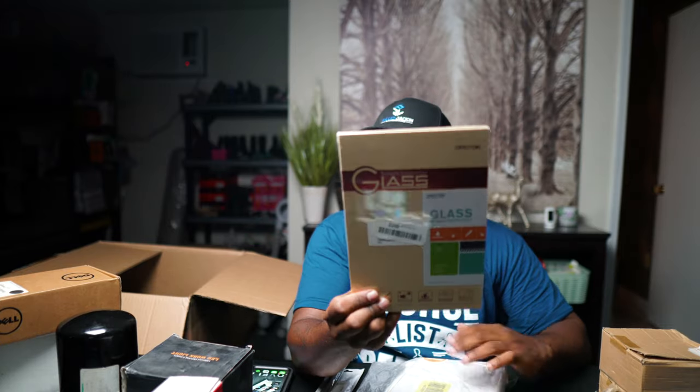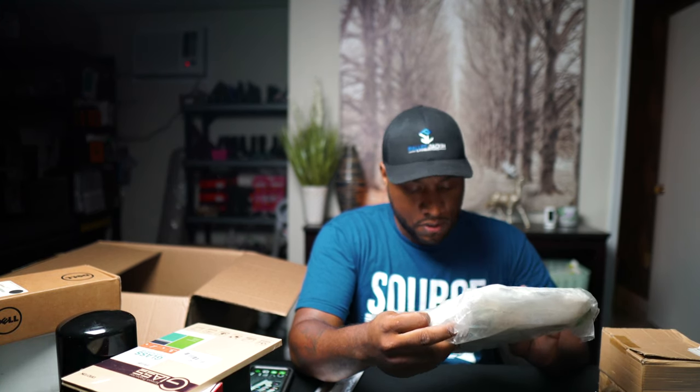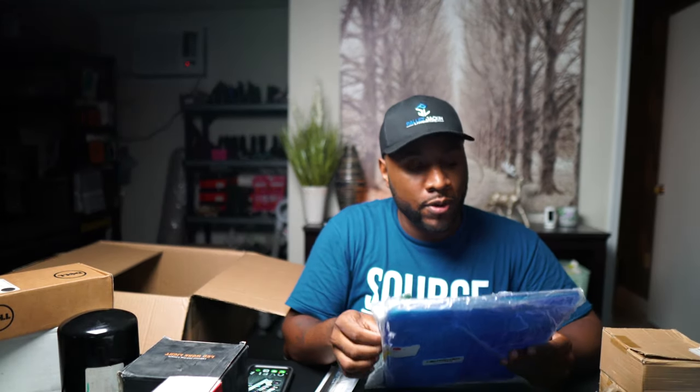This is just a screen protector, tempered glass. Then we have a Land Rover genuine part, a filter for pollen for a Land Rover. So that's inside of that bag. I'm trying to move some of this stuff around. I said I wasn't going to put anything on the table. Now I immediately put stuff on the table, which is right, wonderful.